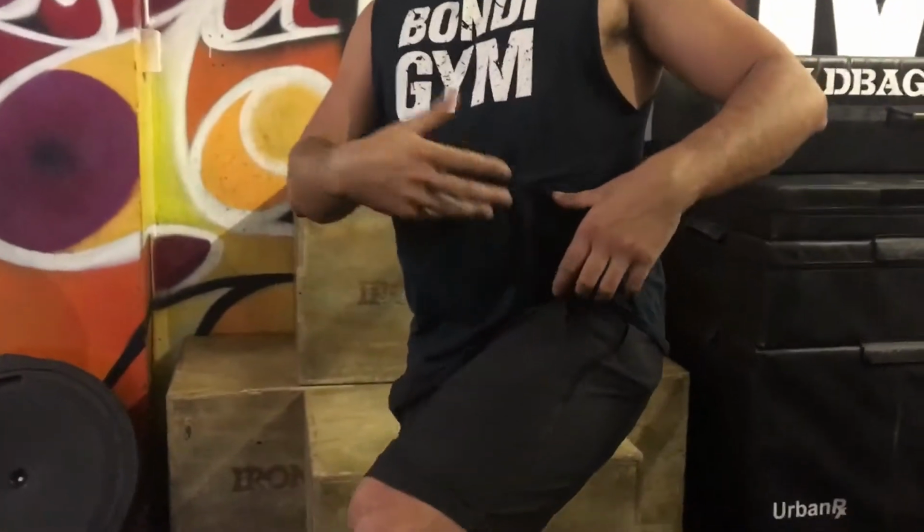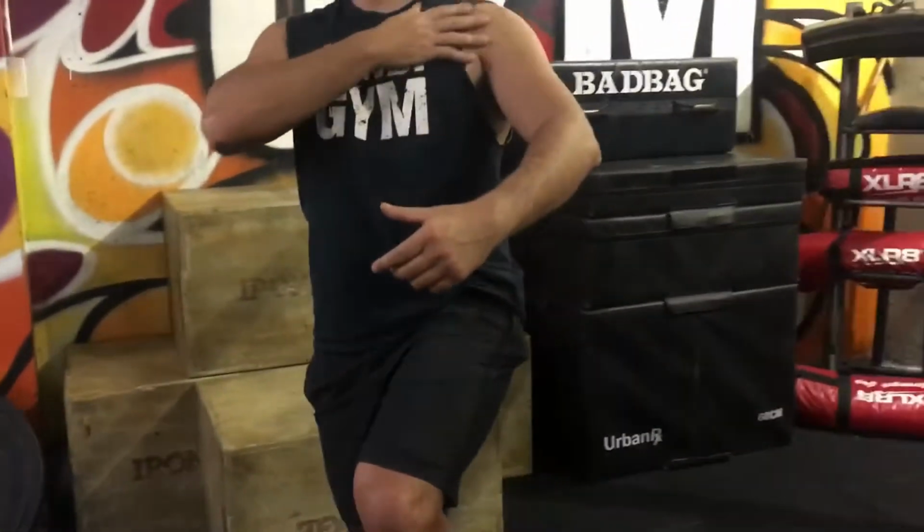One of the main things that happens when you spend too much time in this sitting position is that these muscles through the front here become too short and tight, and these muscles through the chest, arms and shoulders become too short and tight. We start to have problems like back pain, neck pain. A couple of simple exercises to help remedy that.